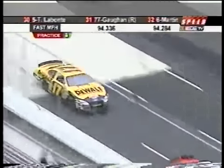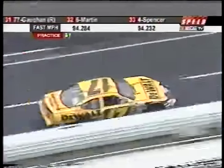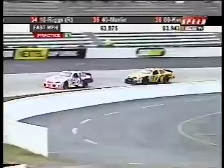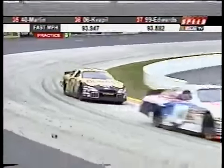Matt, obviously, a little bit faster car than Scott Riggs just in front of him. Can he pass him, and how? No, he can't pass him. The only way he can pass him is if Scott Riggs says, okay, you're faster than I am, go ahead.